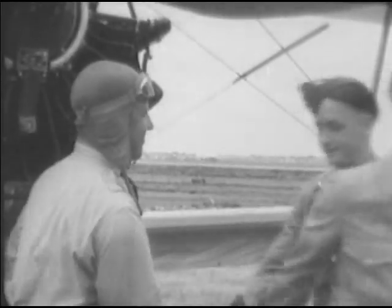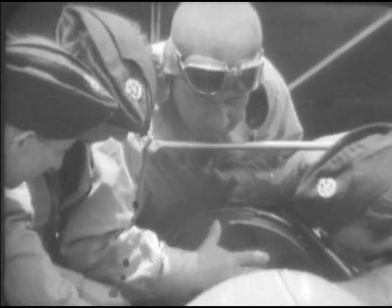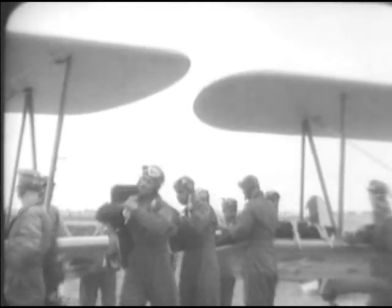Marching with a stride that spots them as British anywhere in the world, these young flyers are part of the first contingent of thousands who will be trained in this country. Things may seem a bit strange to them now, but soon they'll be full-fledged pilots in the American way. And in good American climate, that will mean no wasted hours on the ground. Speed is what counts in this war of wings, and speed it is.